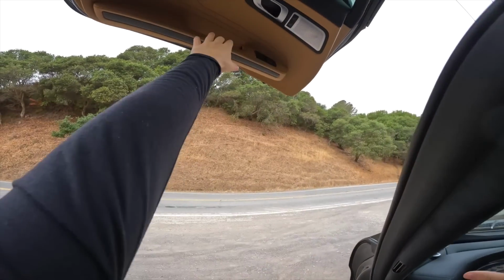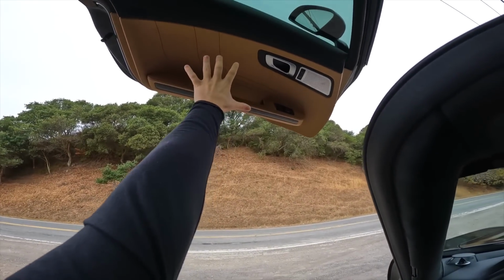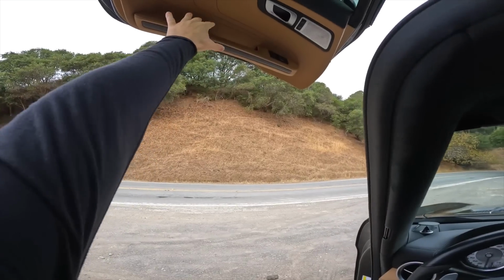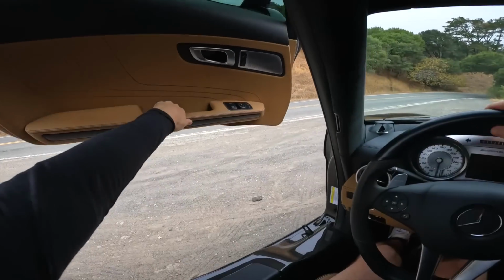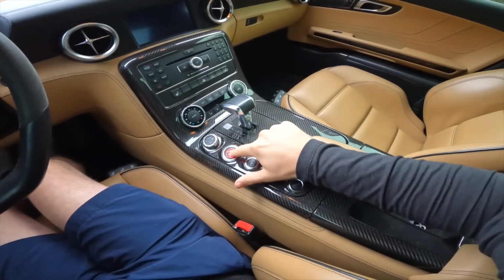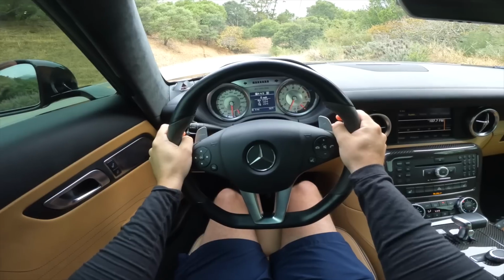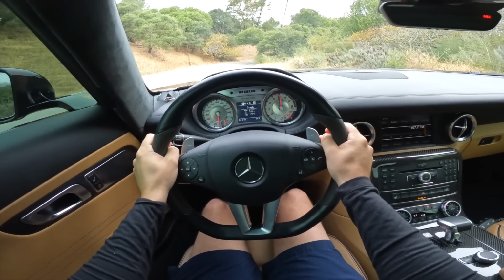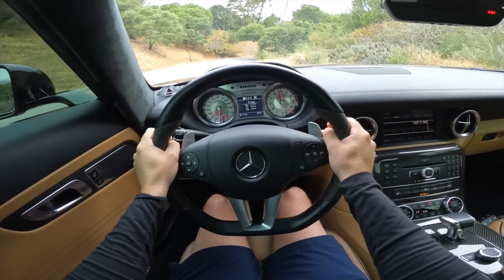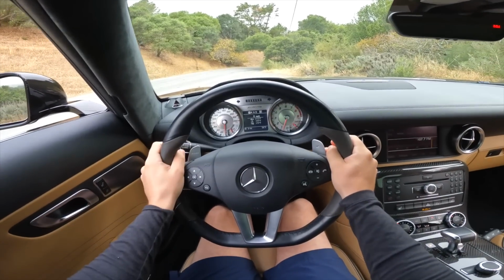Now let's go ahead and pull the door shut, which actually takes a decent amount of reaching. If you're a shorter passenger, you might not actually be able to reach the door. But if we go ahead and close this and fire up that glorious V8 engine with the start-stop button, roll down the windows. That is a good sound.